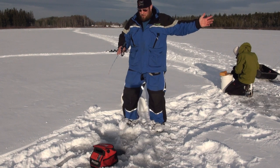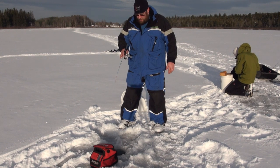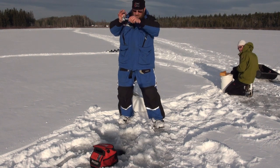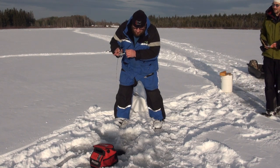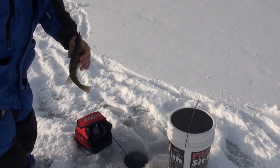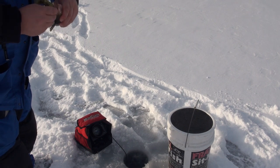Got the Vermont Fish and Wildlife biologist out here. Perfect timing. Fish are cooperating. Basically, as soon as I get it down there, I have one on. This is a little bit better. This is probably better than 10 inches. That's a nice perch. You can do your thing. I'm going to release them.